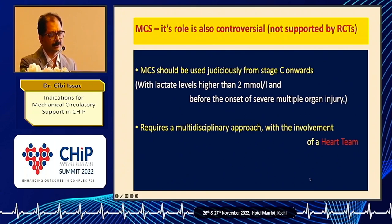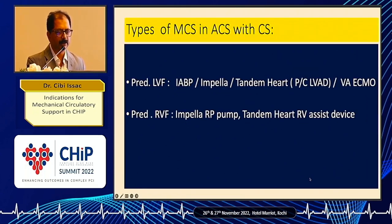And still in all these cases, the MCS role is controversial, not supported by RCTs. But the only guideline is MCS should be used judiciously from stage C, that is the classic stage onwards, with lactate level going up above 2 millimole, hypoperfusion started, and it should be done as early as possible before the onset of multiple organ injury, and requires a multidisciplinary approach with involvement of a heart team, intensivist, cardiologist, and cardiac surgeon. Types of MCS: predominantly for LV failure in an acute situation, you can consider IABP, Impella, TandemHeart or VA ECMO, and for RV failure, Impella RP, or TandemHeart RV assist device.